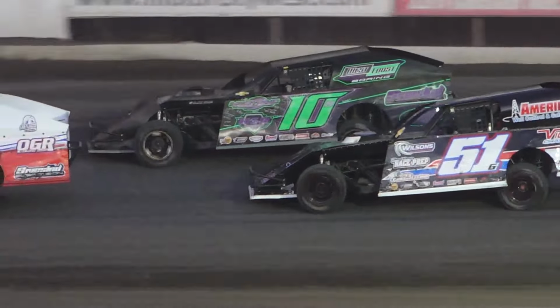Brad Pounds is going to bring the field to the green with Peckham on the outside. Josh Combs in the third spot. Good to have Josh back with us racing at Bakersfield Speedway. Peckham on the outside, these two Northern California racers. But it is a dominator. Brad Pounds, your leader, one of the drivers who has the most wins in the history of Bakersfield Speedway.